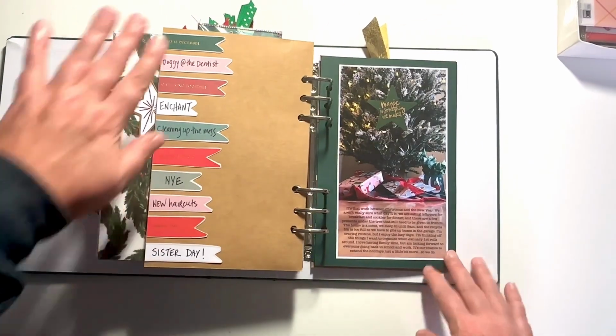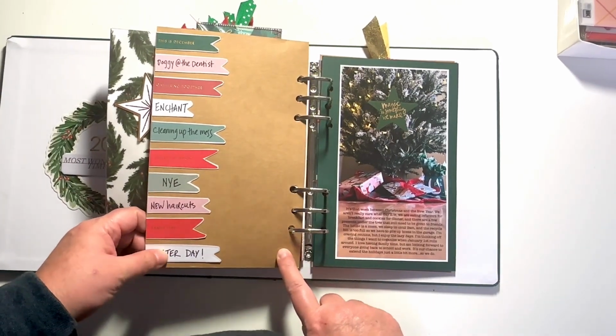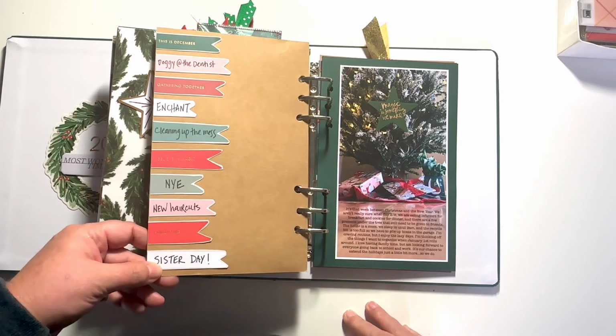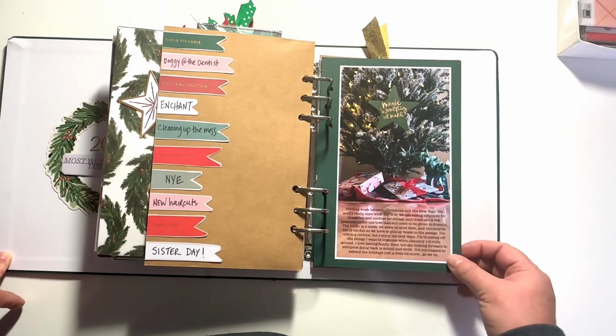I started it, I put the banner paper that came, I think it was just in the main kit, the papers that came in the main kit, and used some of the pre-printed ones, and then wrote down some of the things that we did that week. And I did some journaling about that week, the week between Christmas and the New Year.